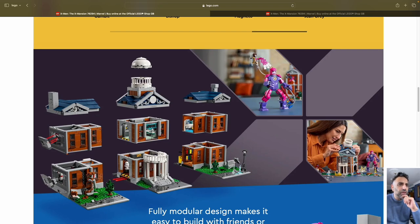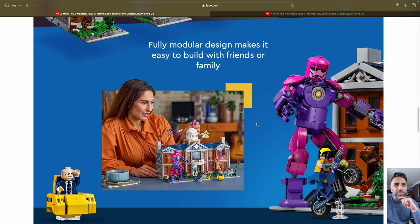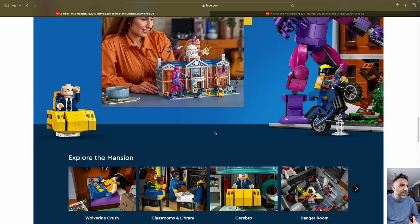I need to see if I can see a better picture of it, but oh, there we go. Yeah, it's going to use the same pieces, but the print, is that a print? Oh no, yeah, that is a print. That does look like a print. Excellent. Oh, that looks great. I think that looks really cool. Old school Sentinel in there. This looks fun.